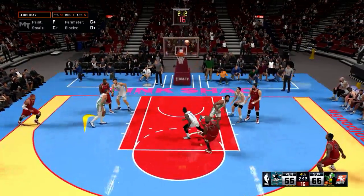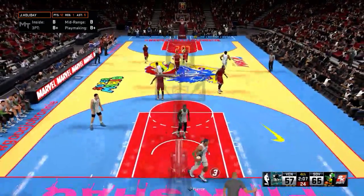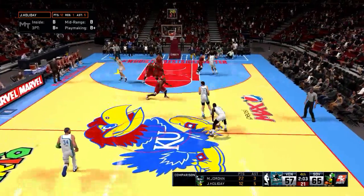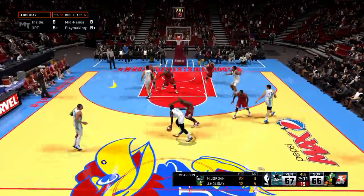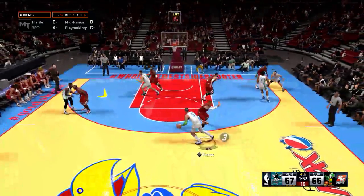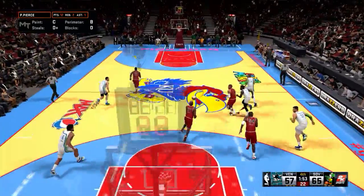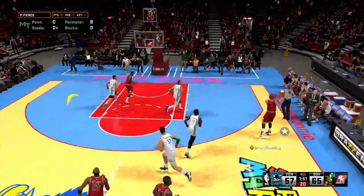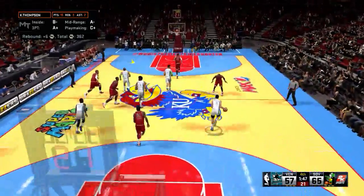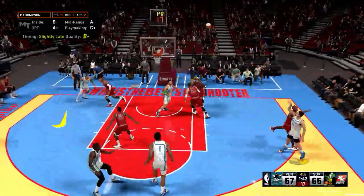Jordan inside, guarded by Holiday. Good. 22 points for Michael Jordan. And this has been purely a display of offense that we're seeing here today. And, you know, it's only getting better as both of these teams' defenses are starting to show signs of wearing down. And stolen by Jordan. Here's Wilkins. And Thompson sends it back. There's the 3.